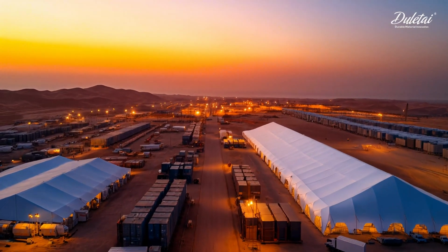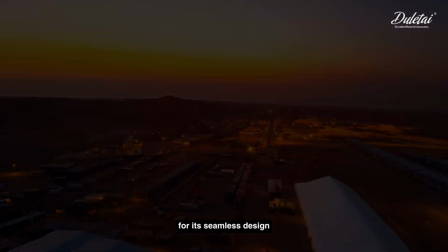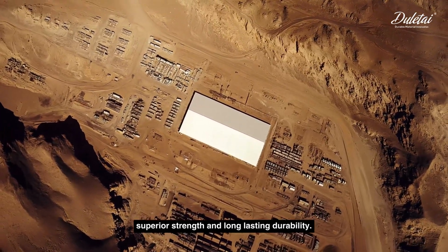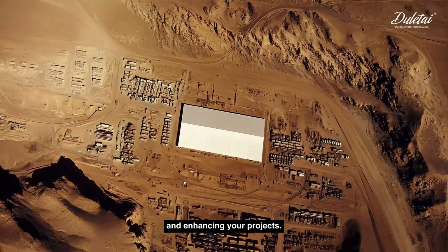environments. Choose our 5-meter extra-wide PVC tarpaulin for its seamless design, superior strength, and long-lasting durability, the ultimate choice for protecting your operations and enhancing your projects.